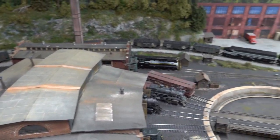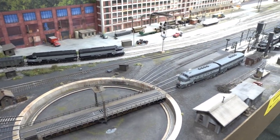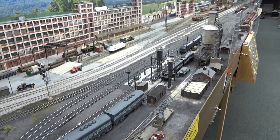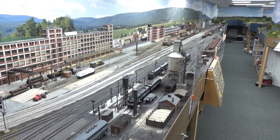And then here again is the engine terminal, and we're back in Eugene. So that is the layout. Let me do a quick pause and then we'll wrap things up.